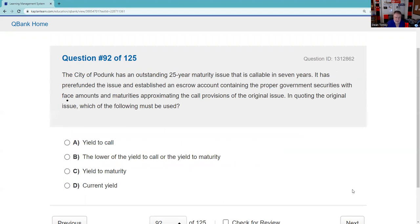The city of Podunk has an outstanding 25-year maturity issue callable in 7 years. It has been pre-refunded. So what we did is sold some brand new bonds at today's lower interest rate. We put that into an escrow account. We bought SLUGS, state and local government securities. And quoting the general issue, well, we know when they pass the call protection period, they're going to be called.